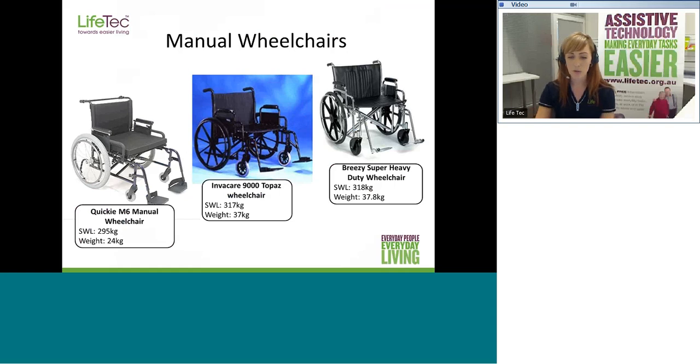Manual wheelchairs, so just a few of the higher safe weight limit ones on this slide. Our Quickie M6 manual wheelchair. So this is a folding high strength powder coated steel frame. It is a self-propelling model available in 4 seat widths, has an adjustable seat height and backrest height. You can see in a photo there's a stabilizer bar between the handles for reinforcement to prevent the frame from bowing, and the safe weight limit of 295 kg. The weight of the chair itself is 24 kg, so starting to get towards the heavy side.